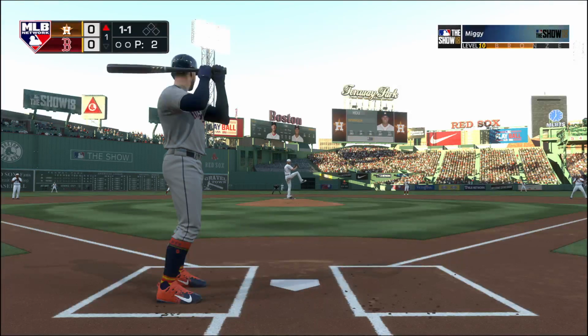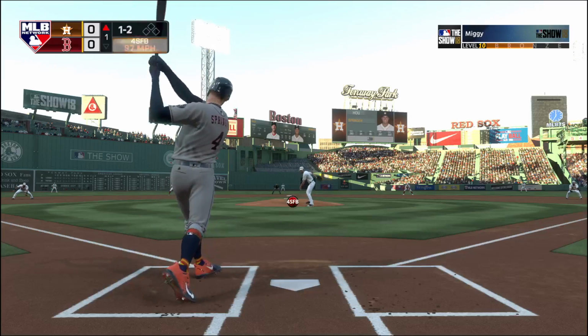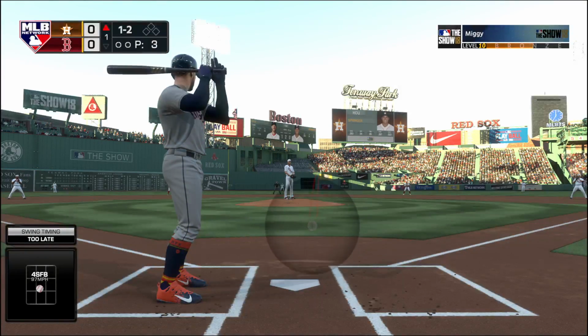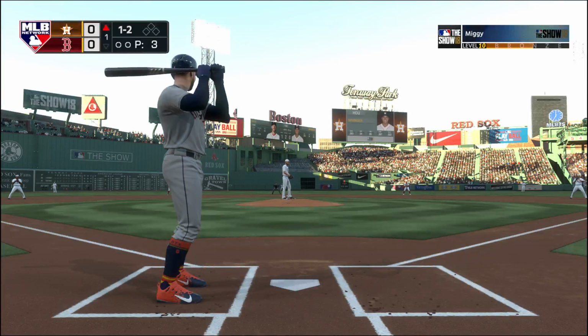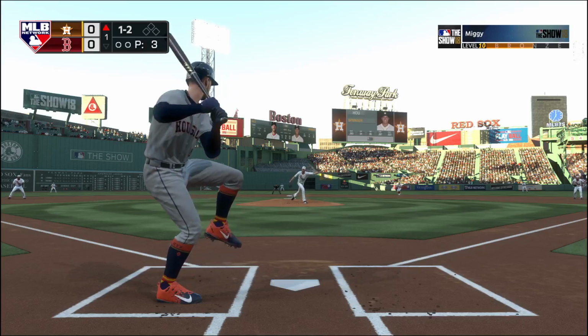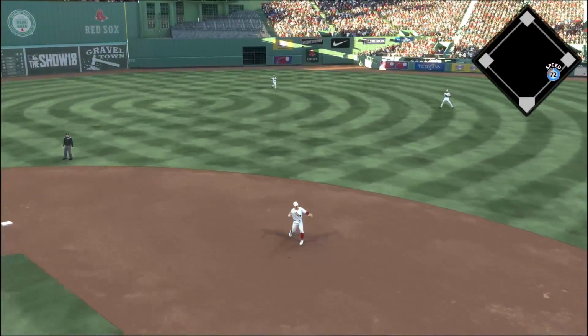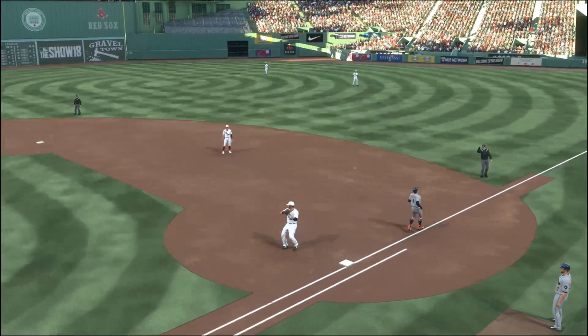The 1-1 is strike two, swinging. 1 ball, 2 strikes. The 1-2 sent on the ground out to second. And there's one away.